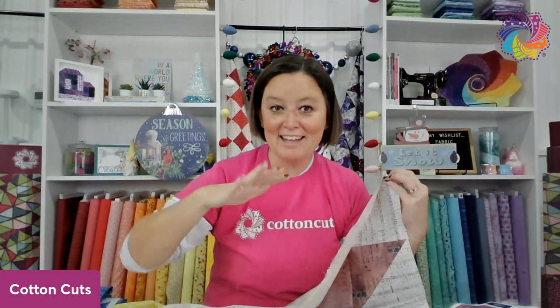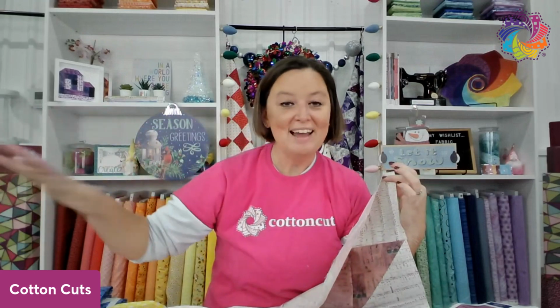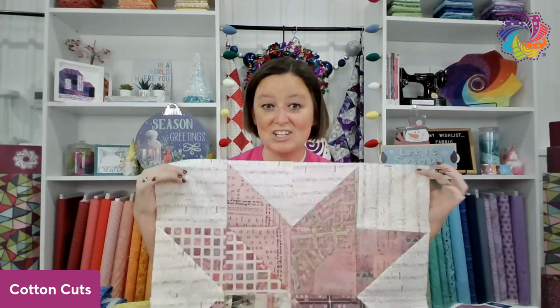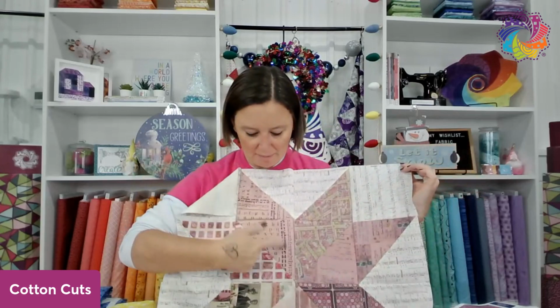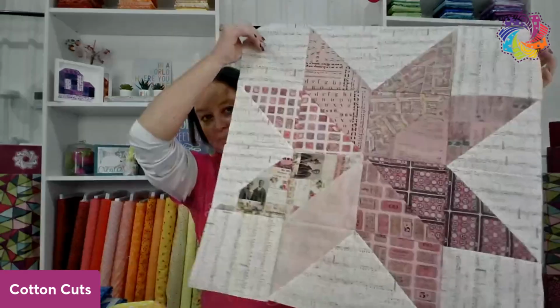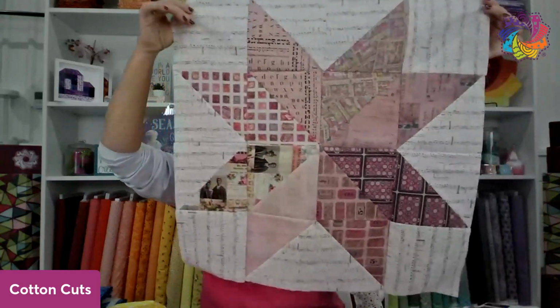I am not chaos. I am not a scrappy. I would love it if someone else laid it out and then I sewed it together, but I need some more organization. I'm an engineer. And so I paired up my points, just like the sample that I showed you guys, and then laid it out. I didn't add the sashing to this.